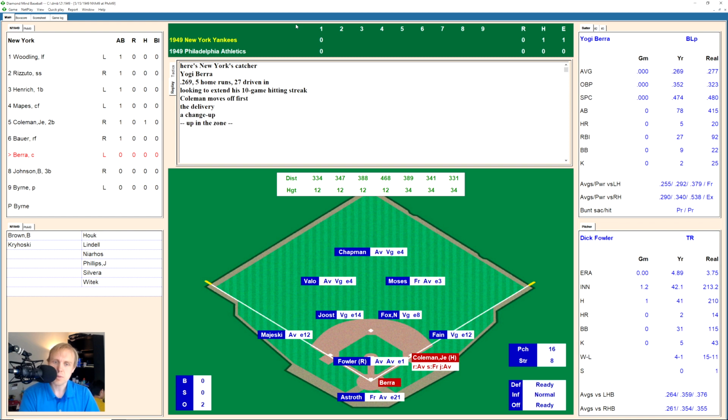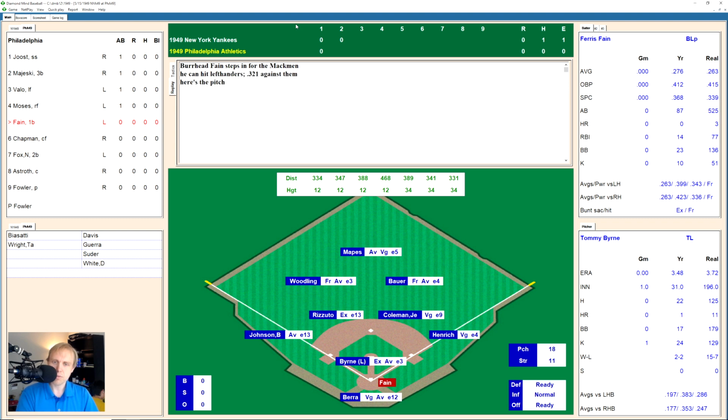And here is Yogi Berra. It's a change-up high to Berra. 1-0 the count. 0-1, I'm sorry. 1-1 now. And there's one hit over to left field. Valo's got that one for the out. We go to the bottom of the second inning. Very, very quiet game so far.